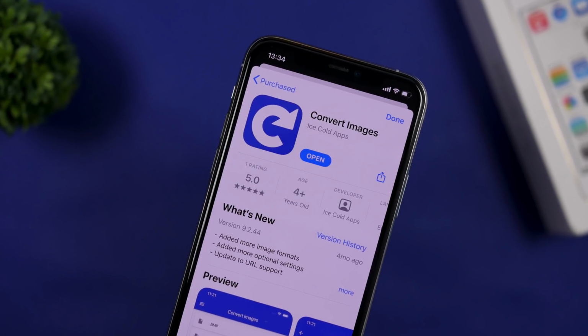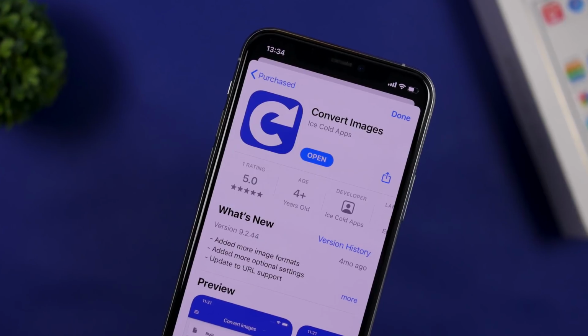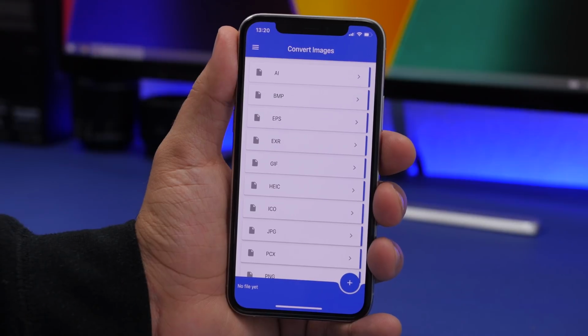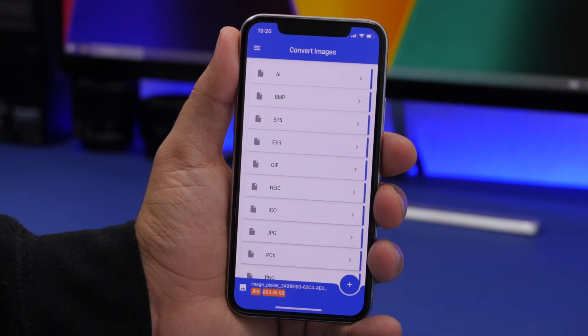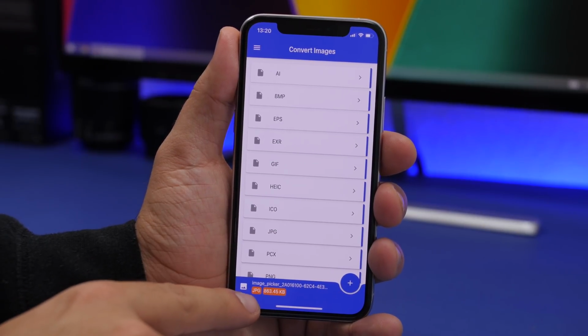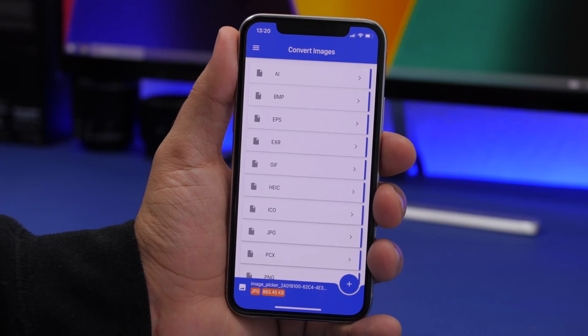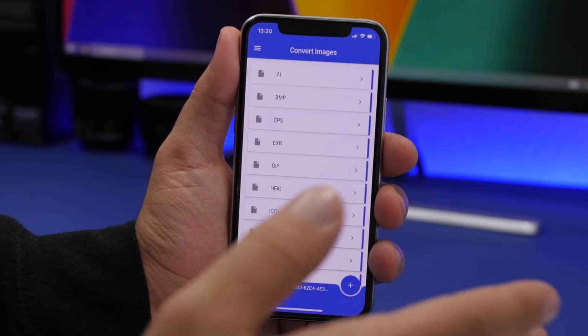Image Converter is an app that allows you to convert your images to different formats. So all you have to do is tap the plus button and load any picture from the camera roll. Now once you have done that, right here it will show you the format as well as the size of that picture. Now of course you can also load pictures from the Files app or from different URLs.